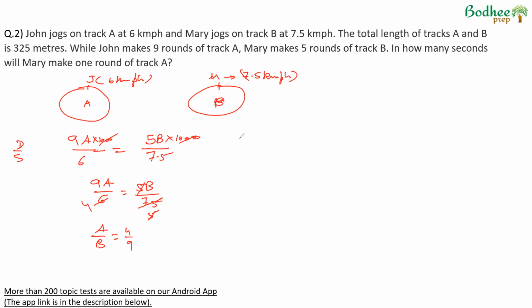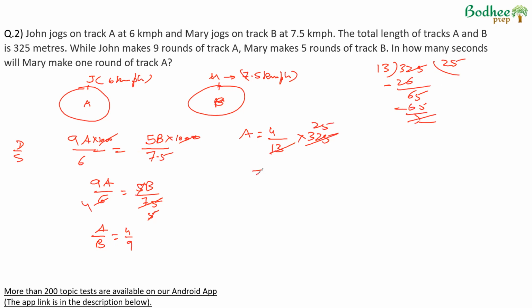So, what will be the length of A? A will be nothing but 4 by 4 plus 9, 13, of 325. Since the sum of A and B was 325, A will be 4 by 13 of that, B will be 9 by 13 of that. If we divide 325 by 13, 2s are 26 minus 6, 5. 5s are 65. So this comes out to 25, 25 fours are 100. So A is nothing but 100 meters.